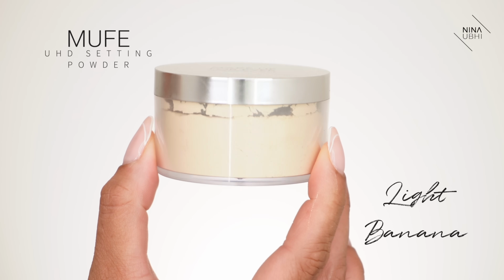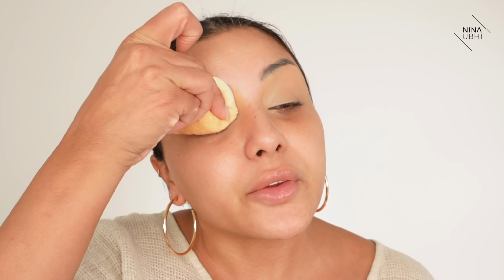And you will see there's a method to this whole thing. Like, there's a reason for it. So now that we've done that, I'm looking down because I don't want my eyelids to crease. I'm going to get my powder puff, which is my Laura Mercier powder puff, dip it into my powder, which is my Makeup Forever Ultra HD powder, and then I'm going to press on top.